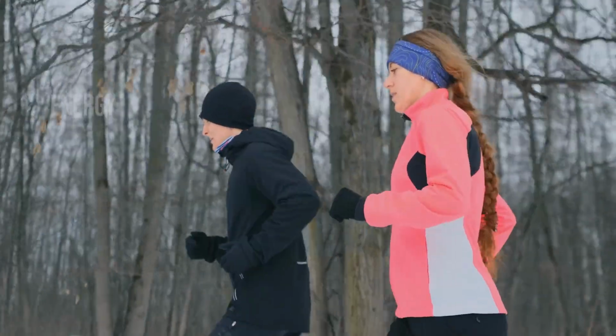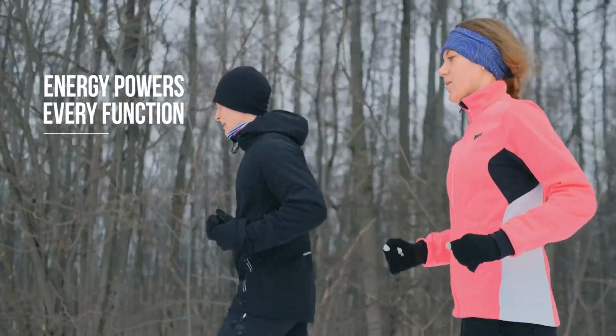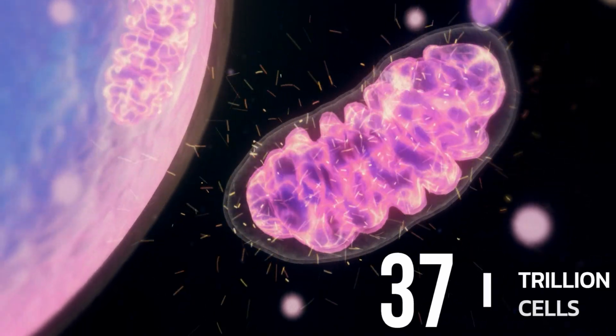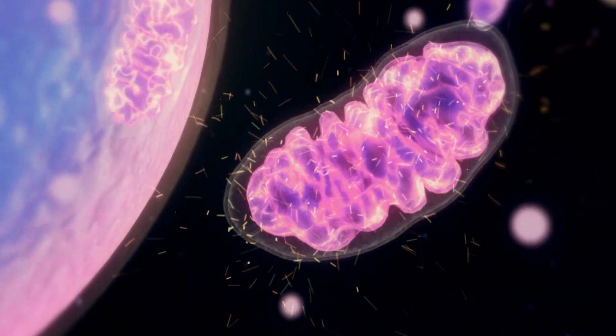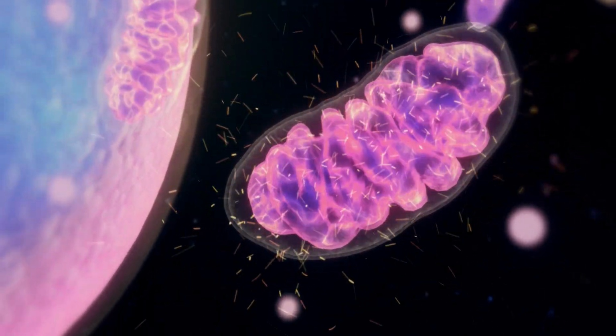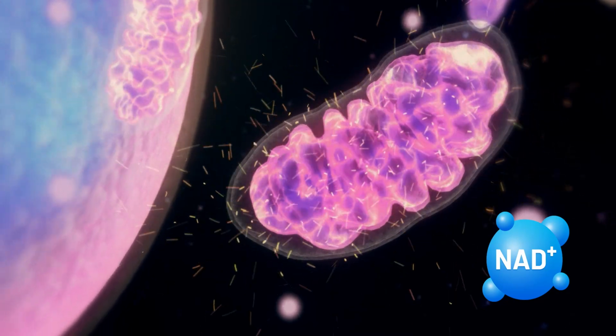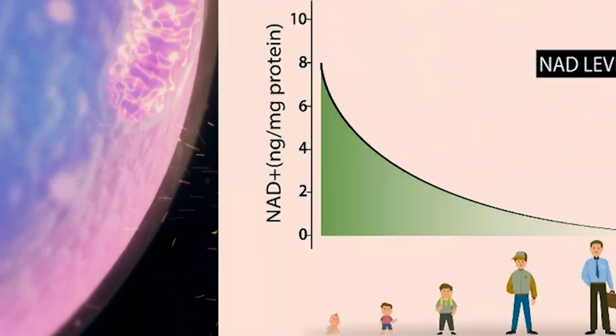Whatever your age, energy powers every single one of your body's functions. And that energy is made in your 37 trillion cells, produced in your mitochondria. And all that energy depends on an enzyme inside each cell called NAD+. Without NAD+, your life literally would not exist.